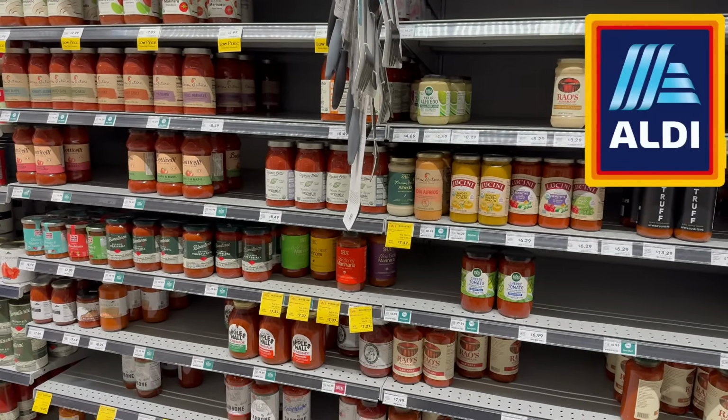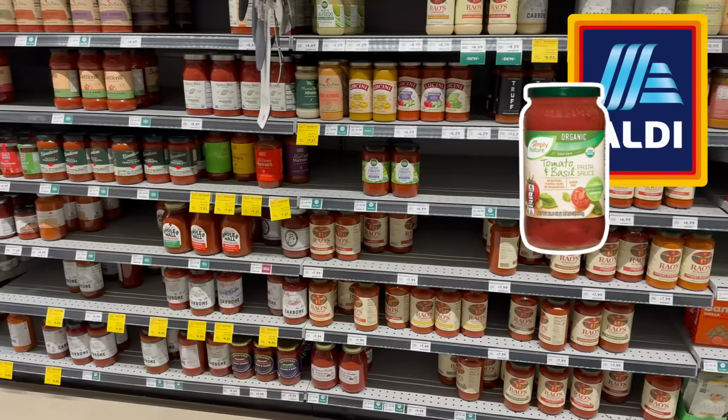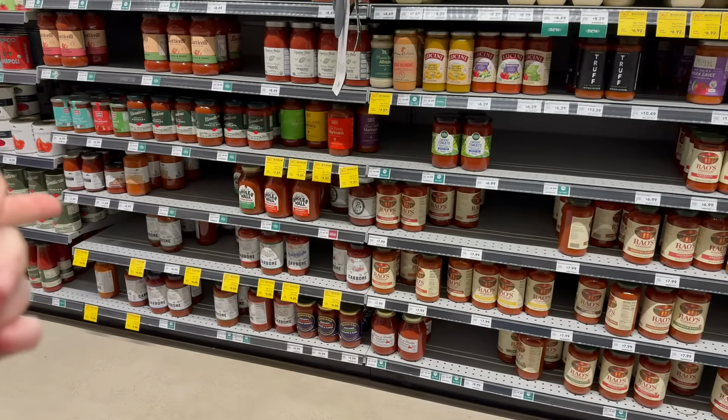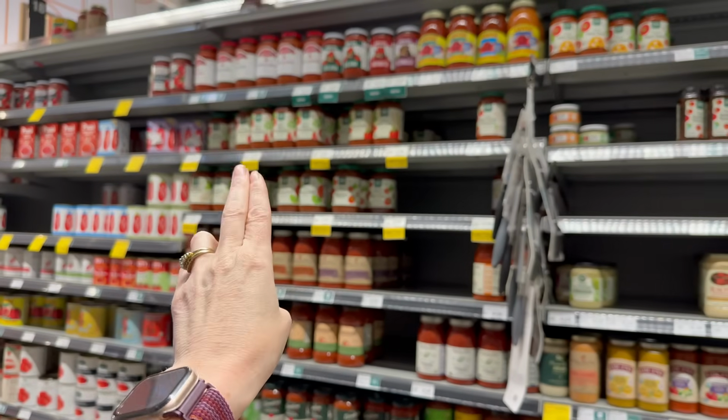Okay, so if you don't shop at Aldi, go there at least for the marinara sauce because it's organic, it's delicious, and it's not $8 a jar or even $6.20 a jar on sale. They have $3 a jar, which is still more than Aldi.